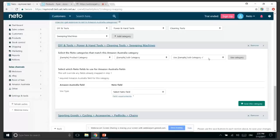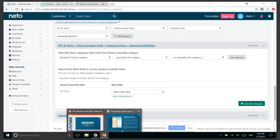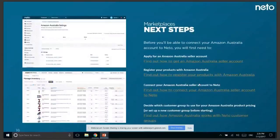And the same platform or system for marketplace integrations will be used for those marketplaces, making it very easy for you to scale up into several marketplaces over the next few months, which is really exciting. Okay, so just back quickly into the presentation.